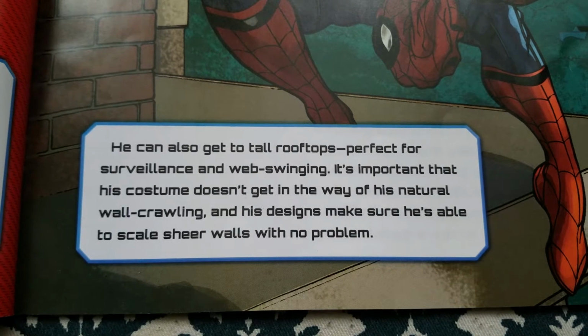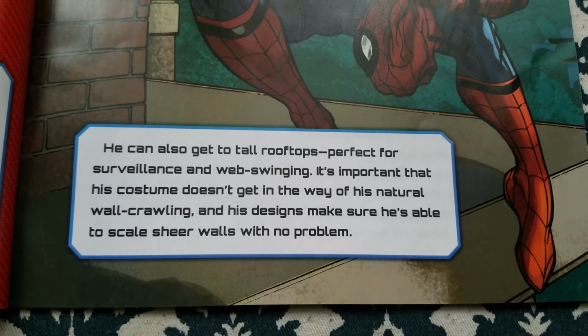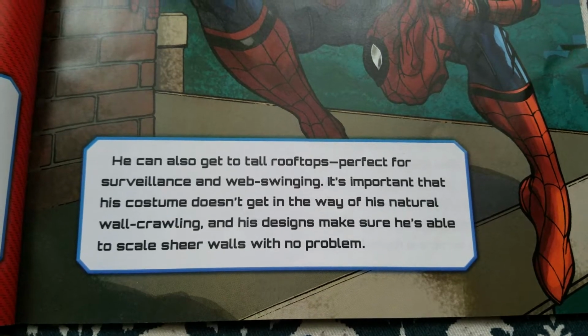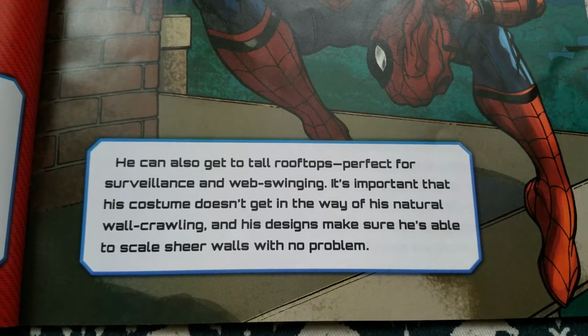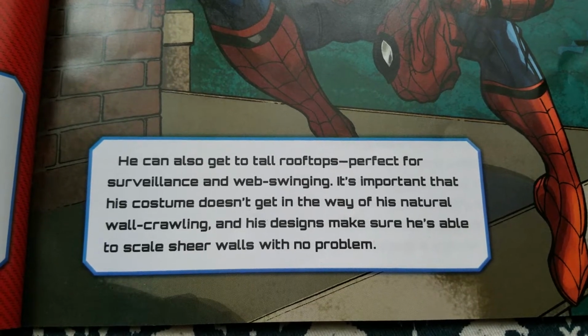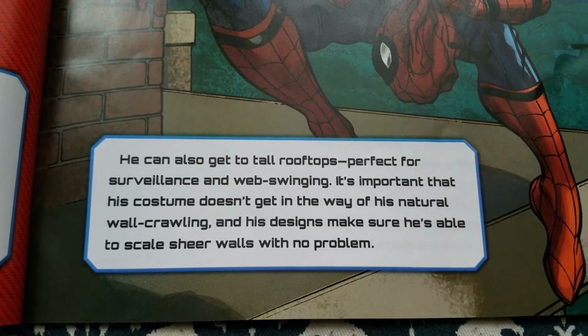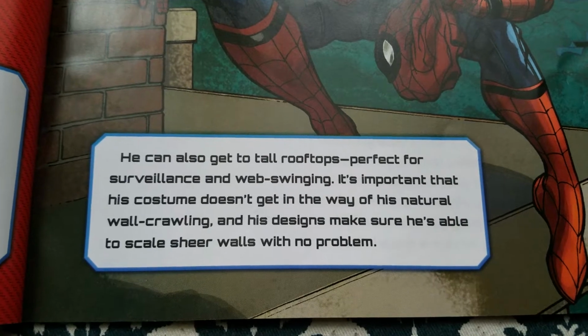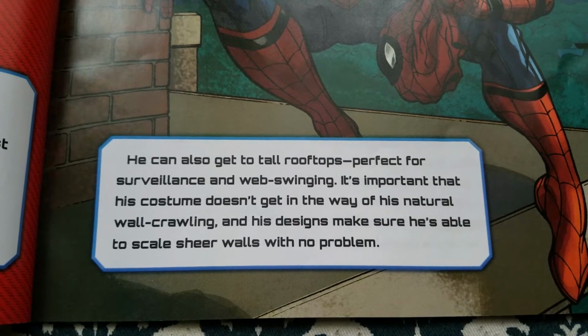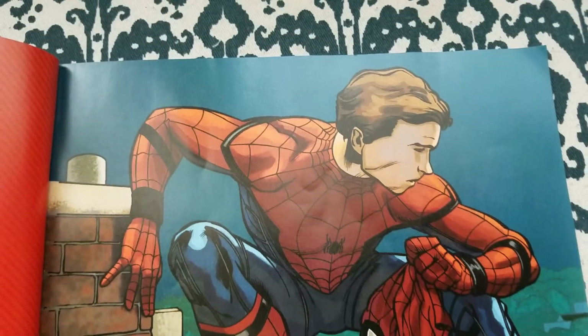He can also get to tall rooftops, perfect for surveillance and web swinging. It's important that his costume doesn't get in the way of his natural wall climbing, and his designs make sure he's able to scale sheer walls with no problem.